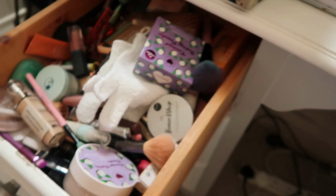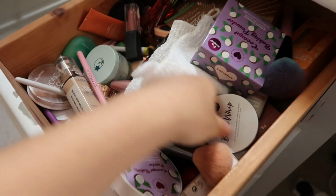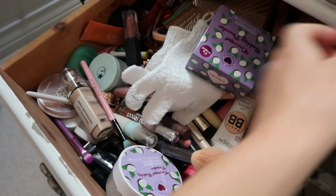Okay, casual day-to-day makeup done. I just want to show you my makeup drawer. This is what we're working with. This is absolute chaos. So I have got loads of random stuff like Primark. Hate it. Hate Primark makeup. Cannot stand it.